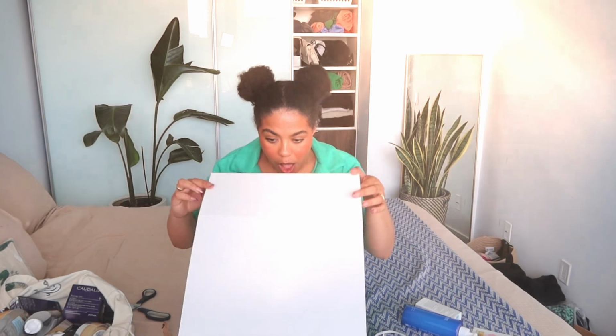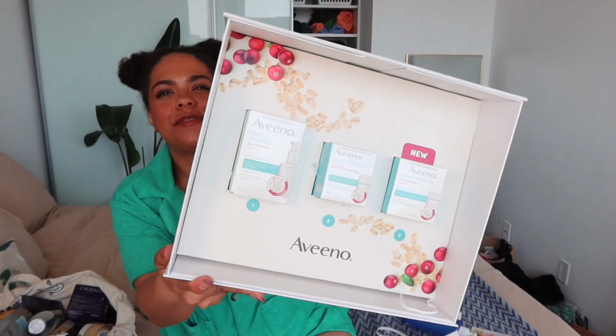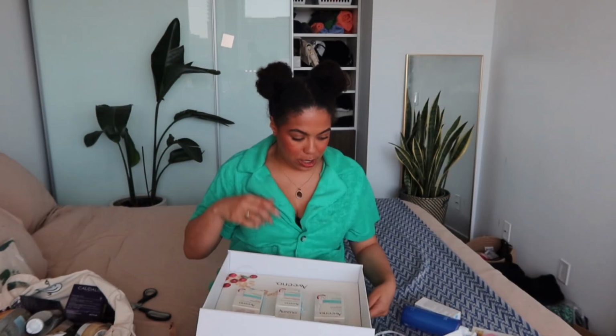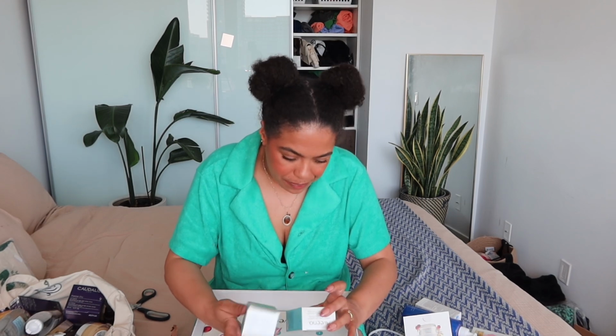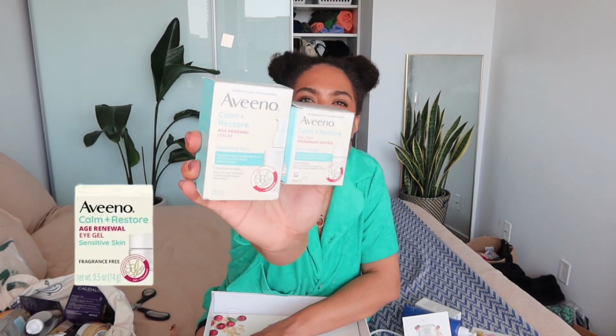Big boy, but sounds like there's not. Sounds a little light. Oh, to the love of our life. Thank you so much. This is from Aveeno. It is their Calm and Restore line. My friend Romy, who is a blogger from Canada, she lives in New York now. I know she loves this line and she has great skin and she does her research. She knows her stuff. This is the Calm and Restore Sensitive Skin Serum and Eye Cream.